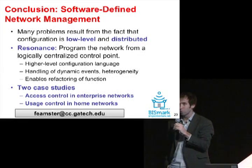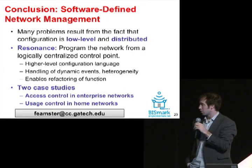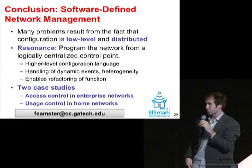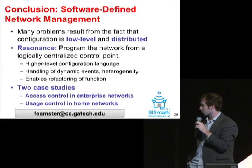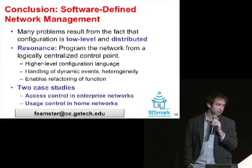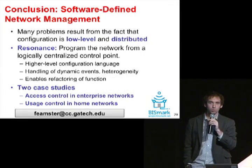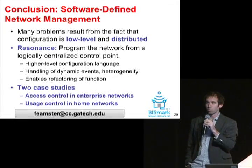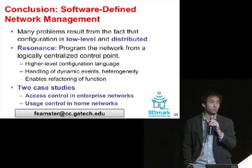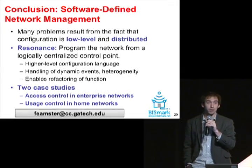So just to conclude, I've described these two case studies. If you'd like to learn more, you can go to projectbismark.net. As I mentioned, this is one example application, but as we're deploying these nodes both around the world and in Ignite cities, we view this as an SDN app platform that hopefully others will use as well as part of their GENI and Ignite experiments.